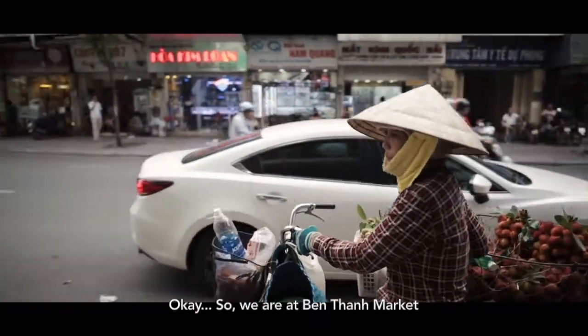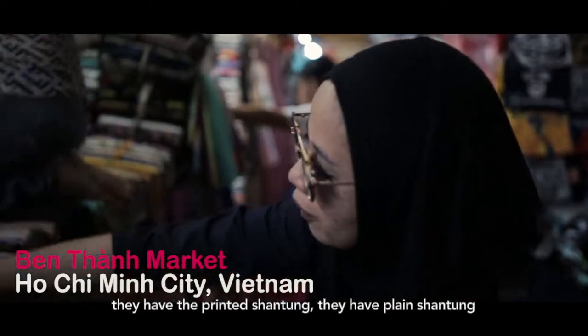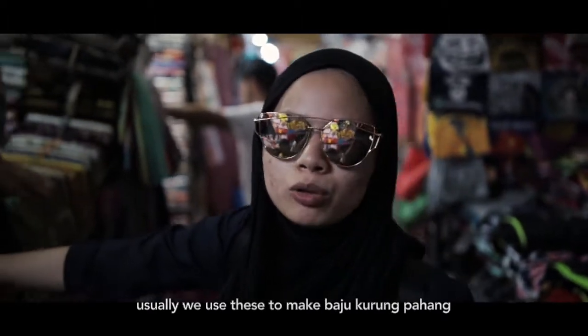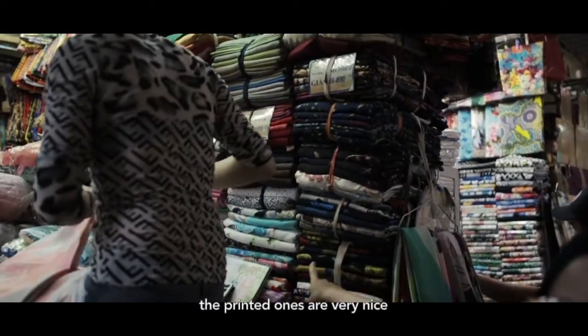Okay, so we are at Ben Thanh Market. Ni yang kita diorang jual all the shentung. They have painted shentung, they have clean shentung. Usually we use this to make baju kurung pahang. So as you can see dekat sini, they have some jacket as well. The printed ones are very nice.